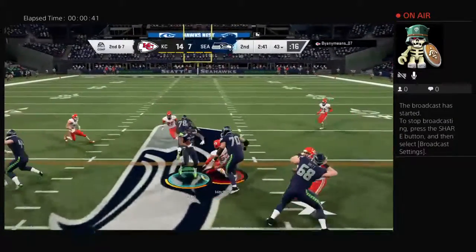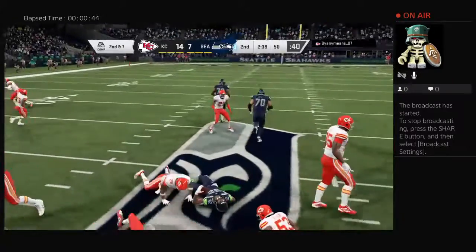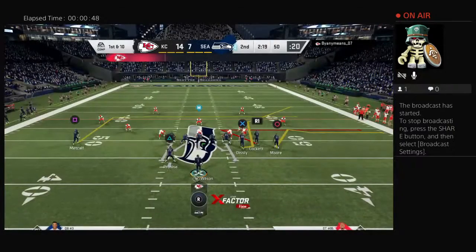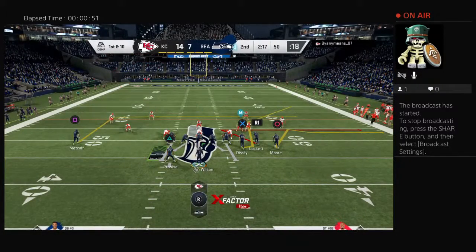On second down, it's Carson. And he'll get it out to midfield. Looks like, yeah, they'll spot it right at midfield at the 50. 7 yards there and a first down.